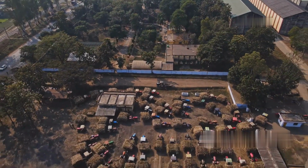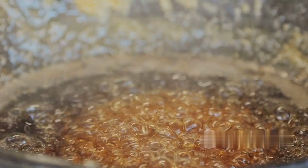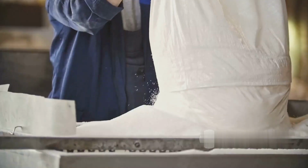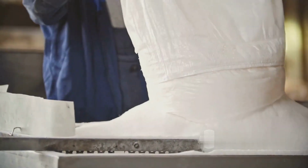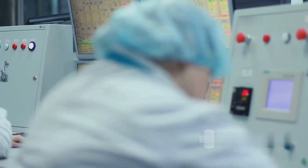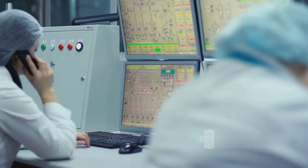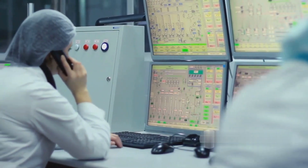Crystallization is the core of sugar production. The syrup is fed into large, vacuum boiling pans where it's carefully seeded with tiny sugar crystals. Under reduced pressure and controlled temperature, the crystals grow slowly. This is a delicate process. Too fast and crystals are uneven. Too slow and it's inefficient. Operators monitor crystal growth visually through sight glasses and adjust steam, vacuum, and seeding to hit the perfect size.